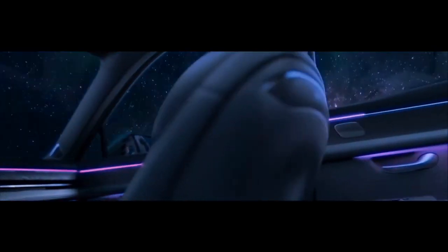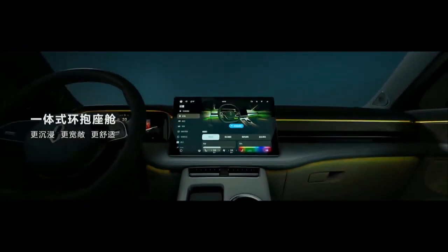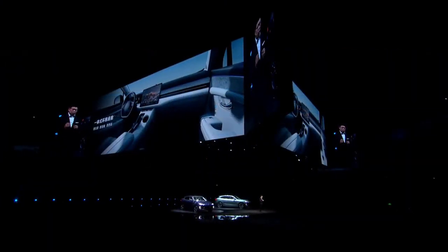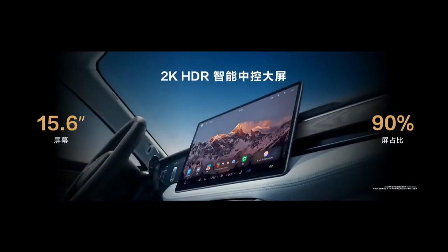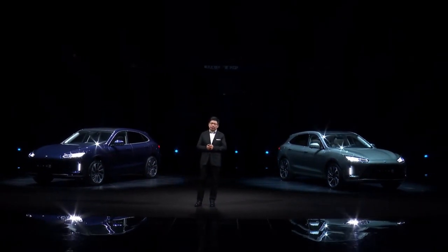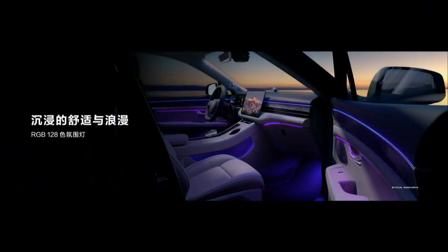The interior design is also very premium. The interior is commonly seen in premium, high-end cars that could be sold at 100 million yuan. People love premium and minimalist design, but the design cannot be shabby. We want to make the design premium and luxurious. We offer an integrated cockpit design for a more immersive, spacious, and comfortable experience. The central control unit uses a 2K display with high saturation, brightness, and contrast ratio. We use the latest generation of screen technology to deliver the best display experience and outcome.